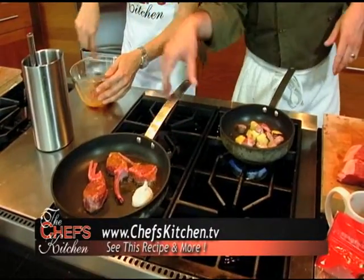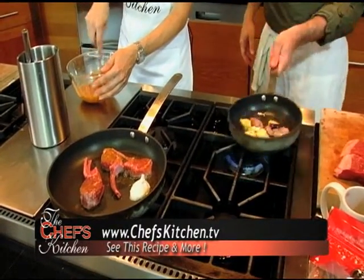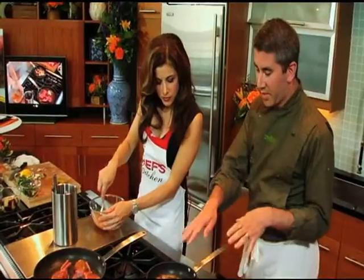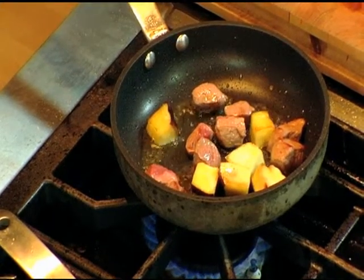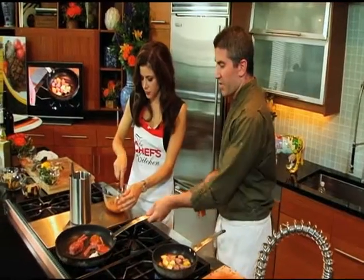All right, we're going to throw a little bit of garlic in there too and let that go. You want these browning almost evenly. You see how it's not about the hard sear here. That's not what we're going for. We want the lamb and the eggplant flavor to sort of homogenize a little bit. So we've got these guys searing.